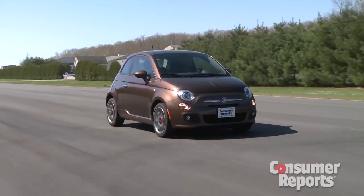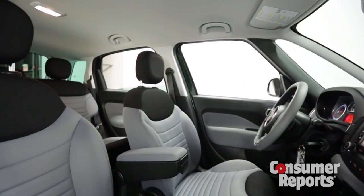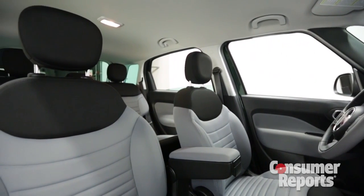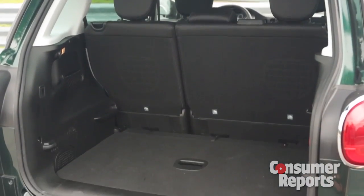Even though it has a similar name to the tiny and cramped Fiat 500 hatchback, the 500L is completely different. Maybe that L stands for lots of room. The car's highlight is having generous interior space in a not-so-big package. The back seat is spacious and upright, and there's plenty of room in the cargo area.